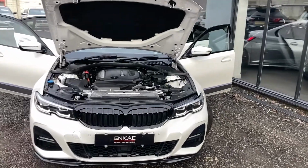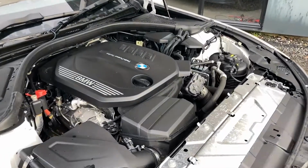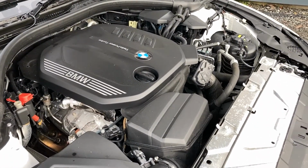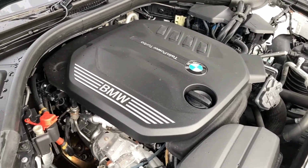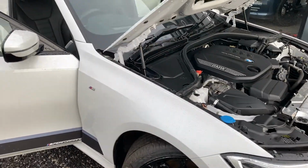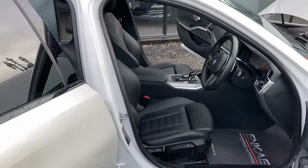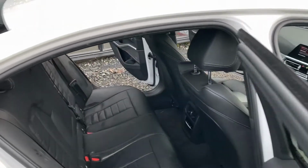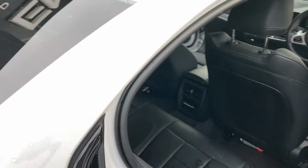Let's have a little look around the BMW then. There is that power unit, the diesel turbo engine that produces that 187 brake horsepower. Looks absolutely pristine, as you can expect from BMW, it's how they always continue to operate. And we're going to go more for the interior features. Show you the back seats first. Got lovely room at the back, good enough for a family.